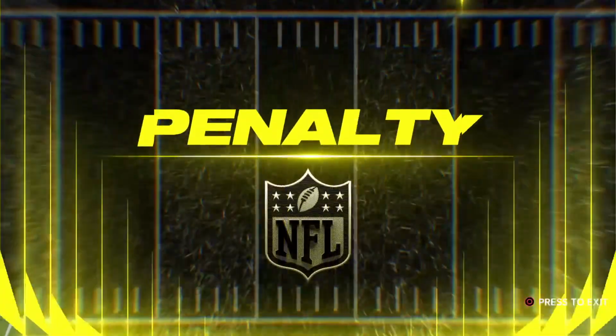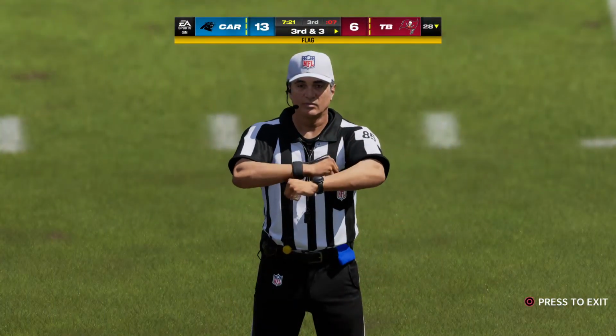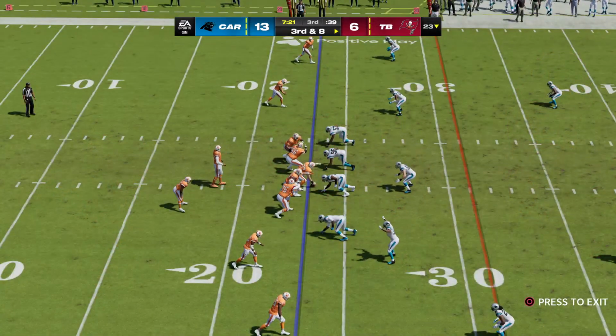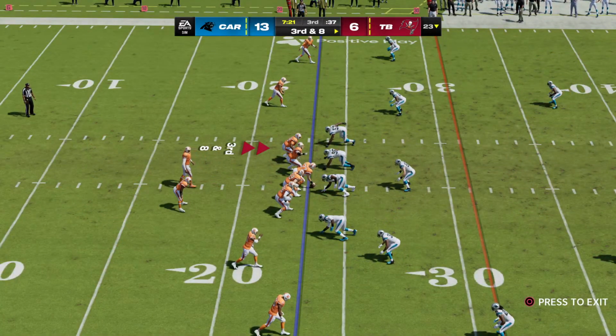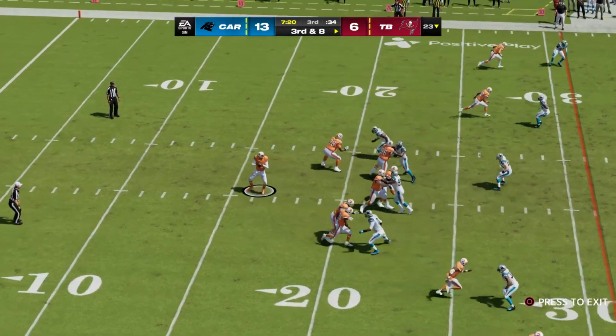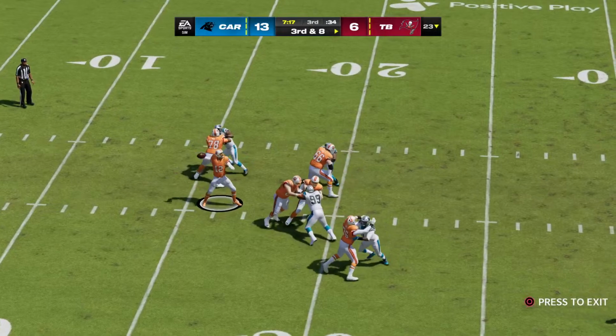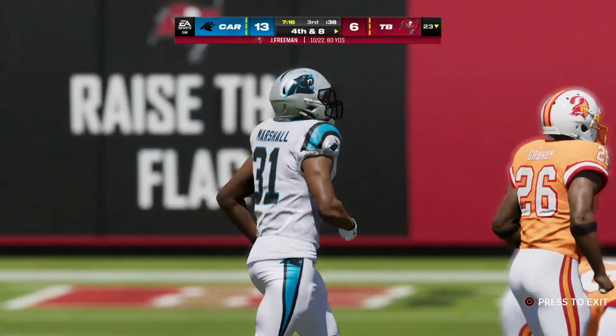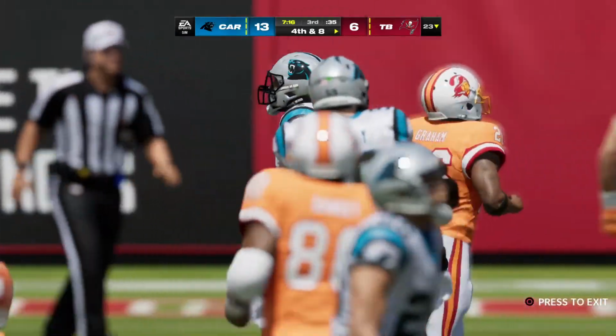And there's a flag, and I think Tampa moved. And they did. So that'll make it 3rd and 8. Drops back. Stands in. Freeman. Pass. Incomplete. 4th down, and the Bucs will have to punt again.